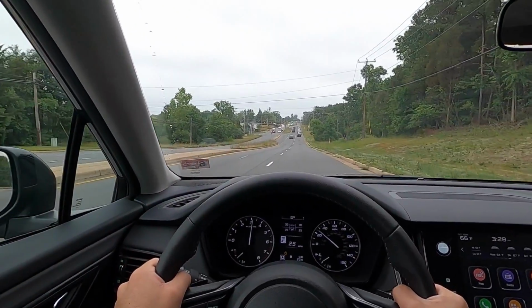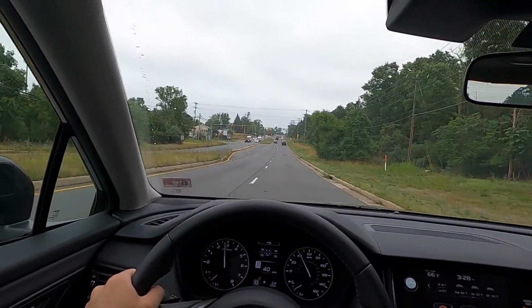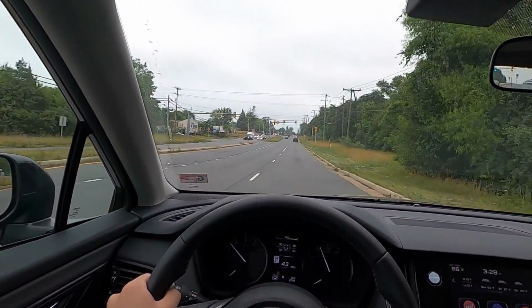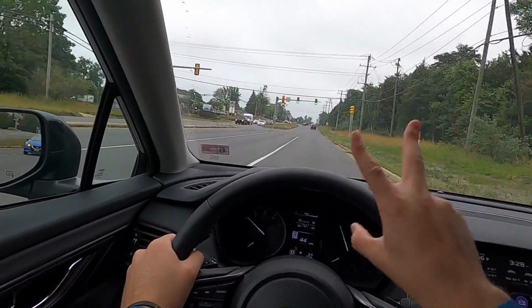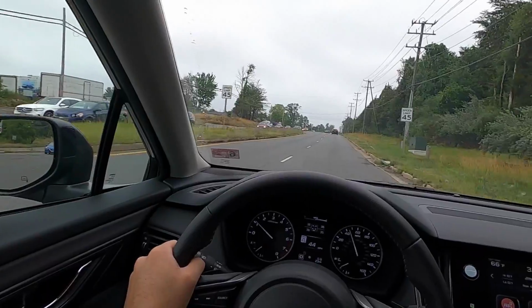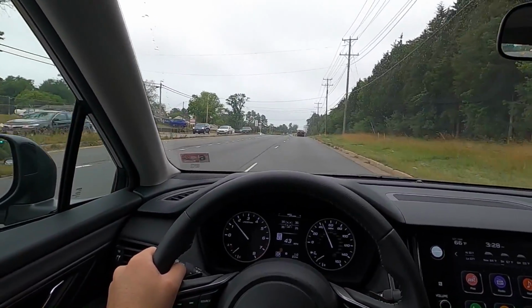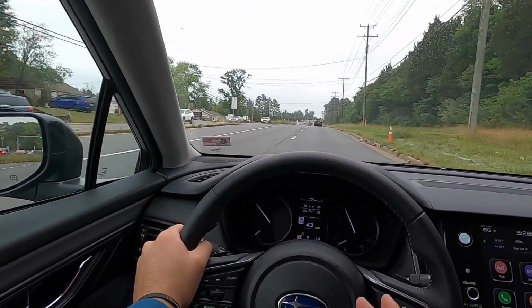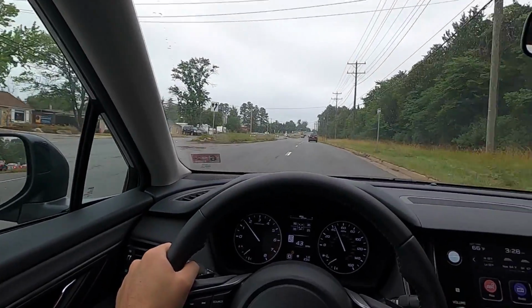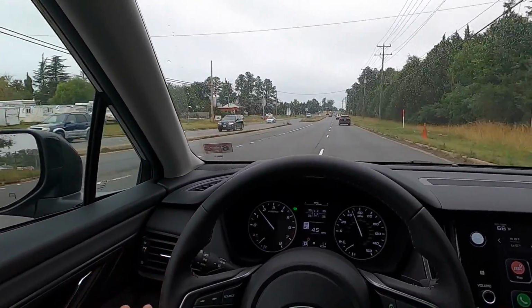Now, one thing I wanted to say is that this is technically the bigger motor, but it is the less powerful of the two motors that you can get on the Legacy. This is the 2.5 liter naturally aspirated motor, and with the Sport you can get the 2.4 liter turbo 4-cylinder that makes like 260 horsepower, if I'm not mistaken. So that is definitely quite a bit more powerful than this one.